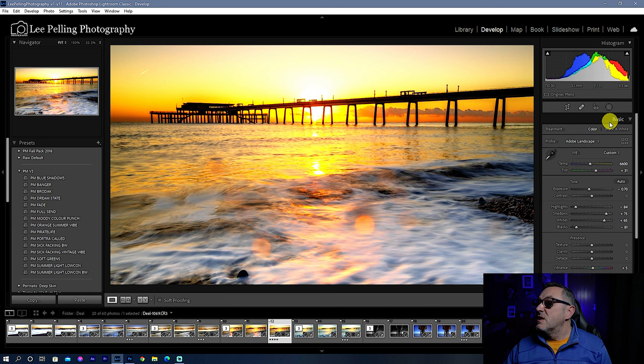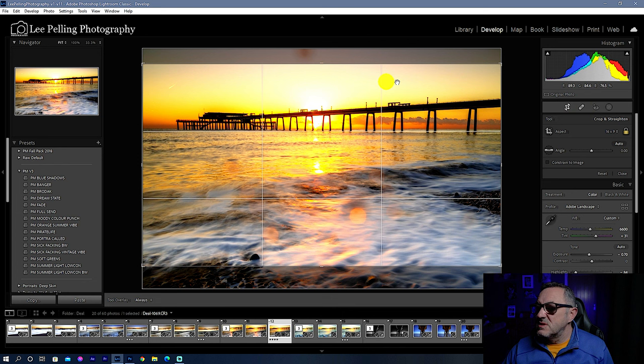Just some real basic editing in Lightroom. I obviously cropped the image to a 16:9. I've decided to leave this little rock in. This little bank of rocks was actually on the lower third, and the horizon falls nicely on the upper third, with the intersection towards the end of the pier there. So I thought that crop worked quite well.